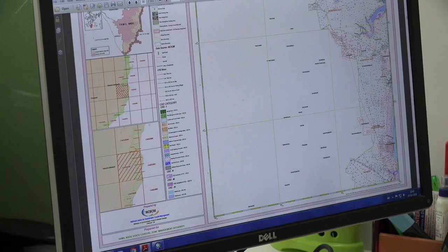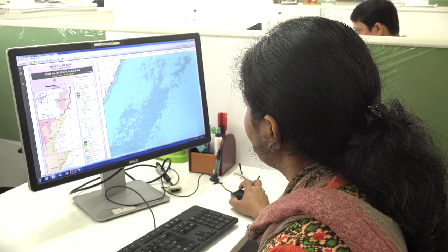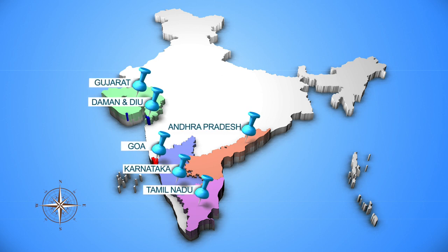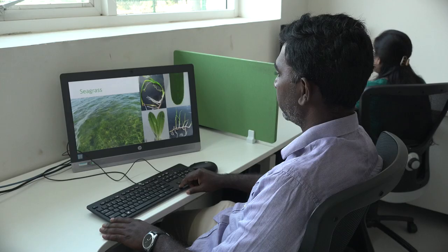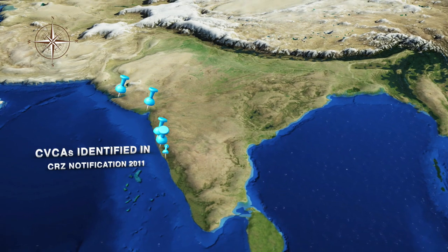Currently, NCSCM is also preparing the coastal zone management plans for many of the coastal states and union territories. It is also in the process of preparing an integrated management plan for all 12 notified critically vulnerable coastal areas under the CRZ notification 2011.